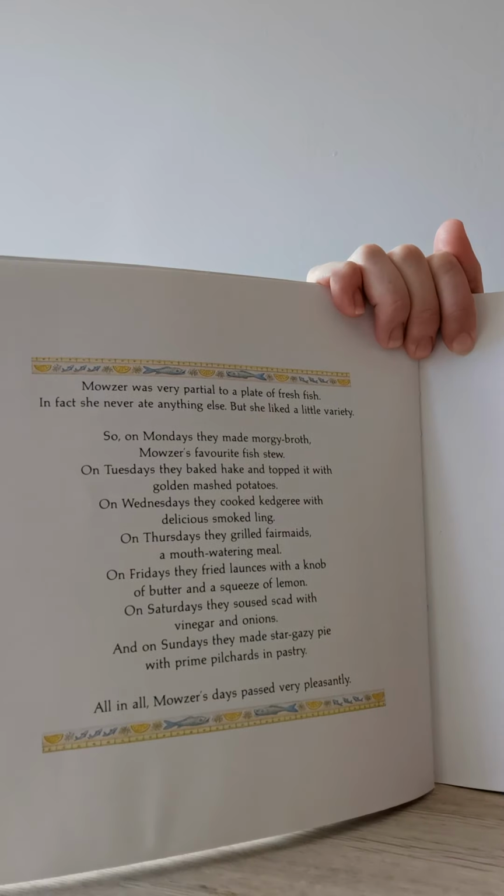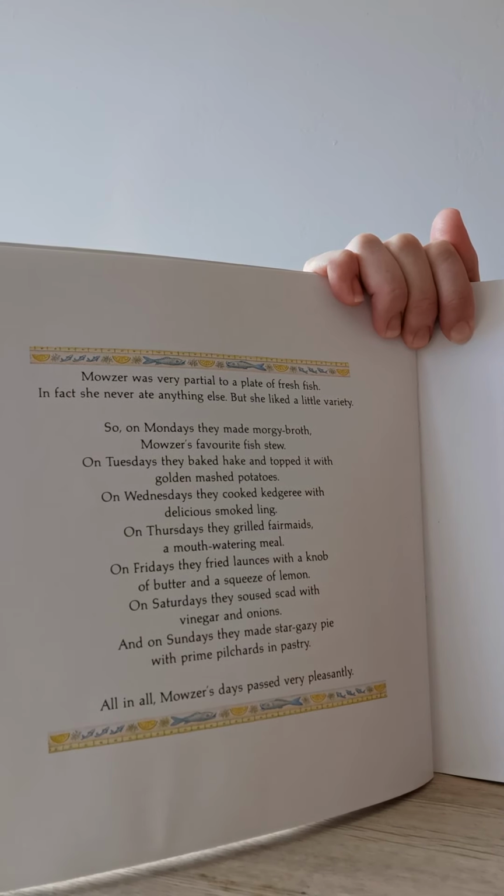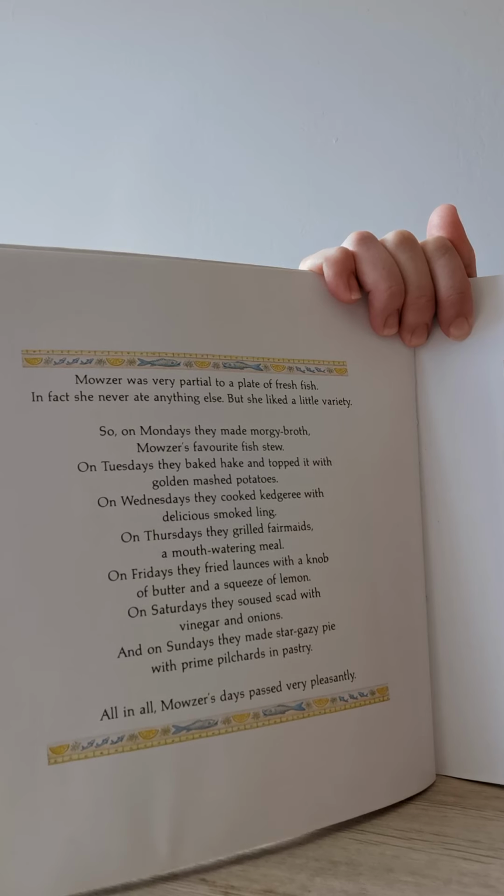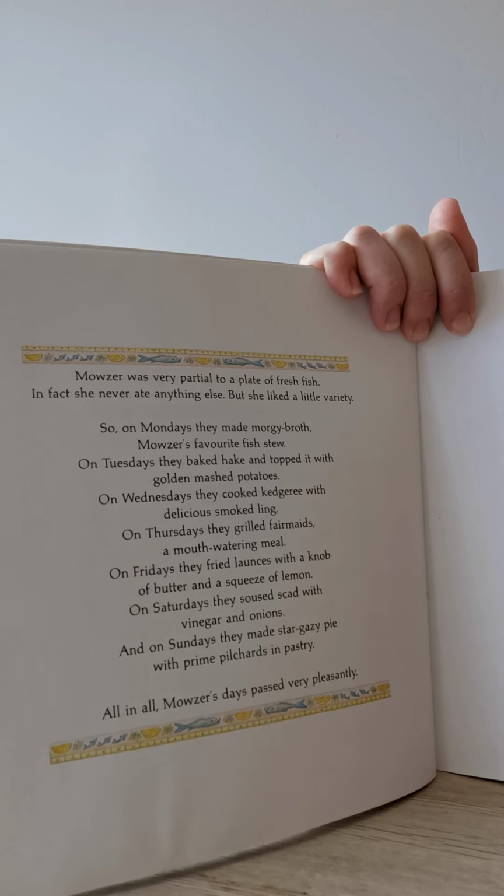Mouser was very partial to a plate of fresh fish. In fact, she never ate anything else, but she liked a little variety. Variety means a little bit of a change.